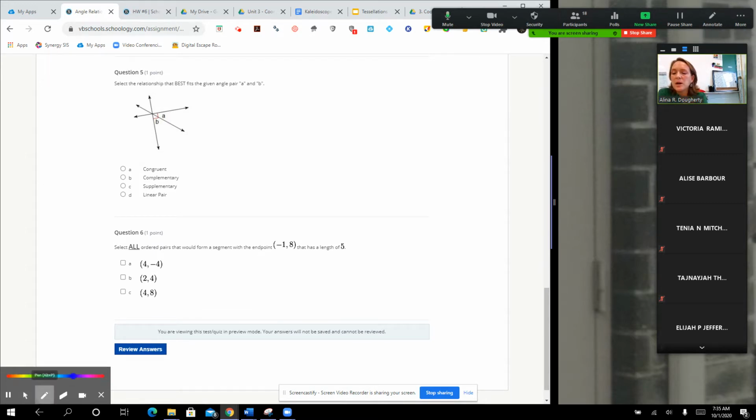What words can we use there, or what can we eliminate? Because sometimes it's just as important to be able to eliminate things. I'm talking about A and B. What words can I eliminate, or what words do I need to keep? Somebody unmute themselves.